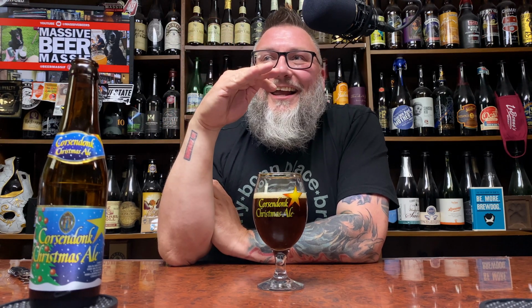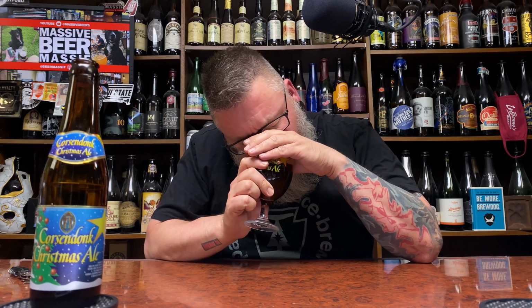So I am a firm believer that the 9-ounce pony bottle with the foil is a completely different Christmas beer than this one and the 750 and the whole 9. Because I don't get this, like, there's almost like a minerality or a salinity in the other ones that I typically don't get in the smaller ones. That's my own personal little conspiracy theory when it comes to Corsendonk Christmas Ale. But I'm not getting it in this one, so maybe it's just me telling lies to myself.